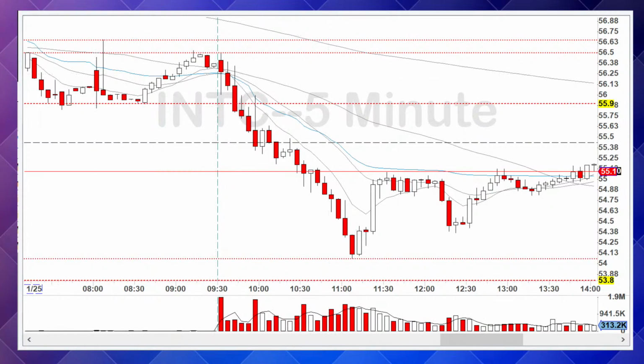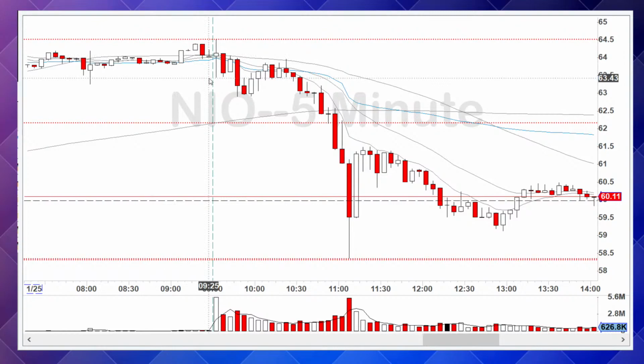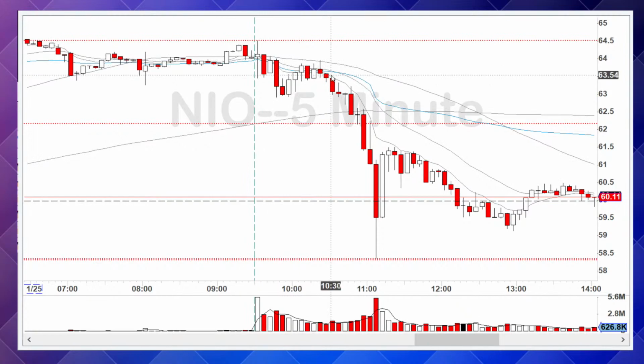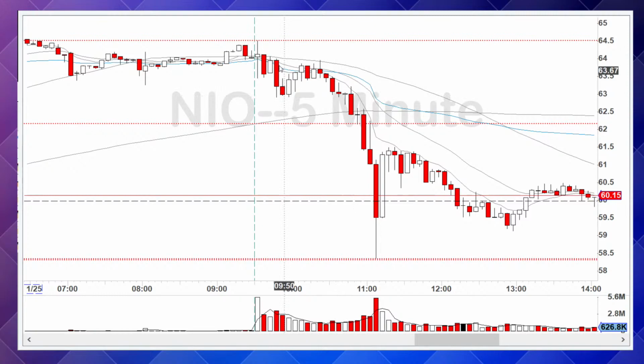Also Neo, I had it as a secondary, but it did get nice later on in the day, guys. Actually traded pretty clean here, right? Starting out, did get the drop before the market started selling off. This thing already looked very weak there. It was trading below the VWAP. I saw a lot of traders calling this out in the chat room, so good job there. And it traded very well, guys. Very, very nice on Neo also.